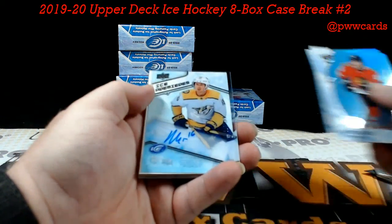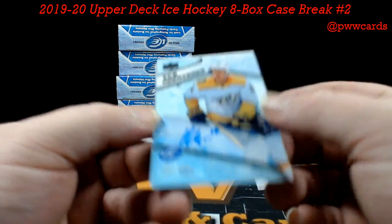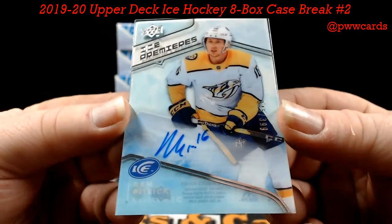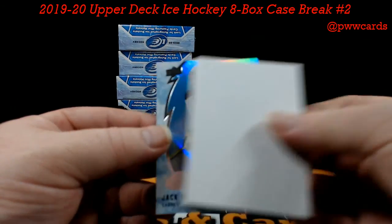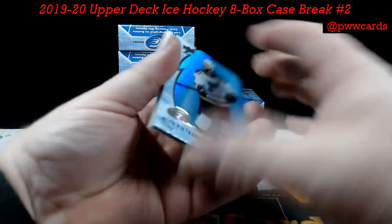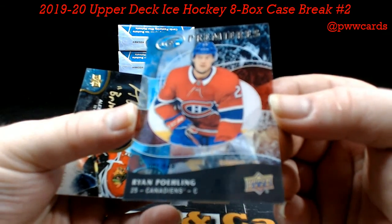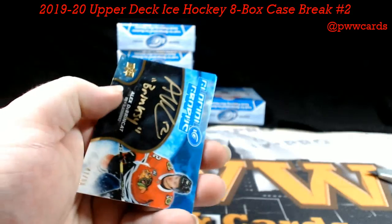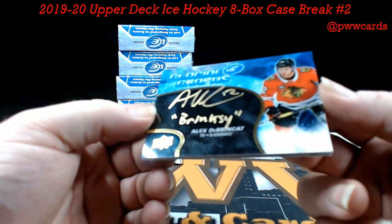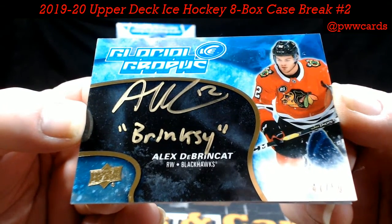Kane, Kessel, Barkov. How about that? Number two, $3.99. Pitlick, Rem Pitlick Auto for your Nashville Predators. KC, that's yours. Eichel. Pietrangelo, Bossier, Ryan Poling to $149. Premiers, Canadiens. Glacial Graphics. Dubranek. Brinsky to 50 for your Chicago Blackhawks. Dubranek at Matthew B. There you go, Matthew.